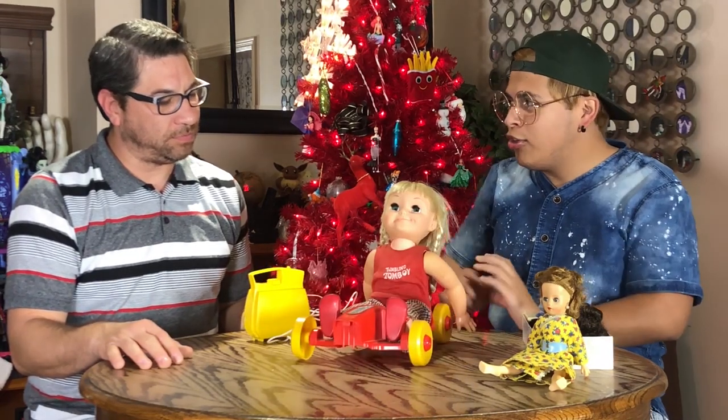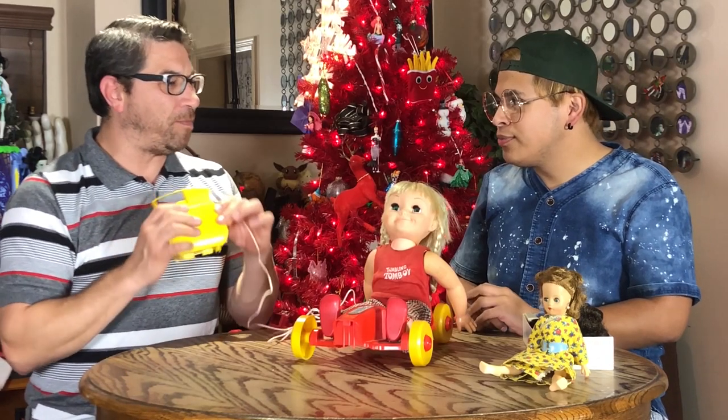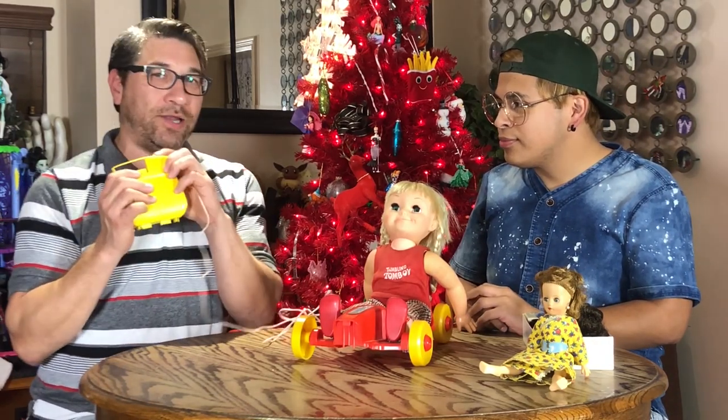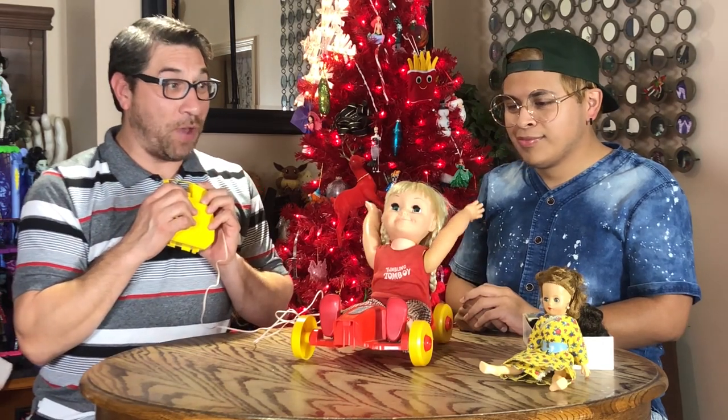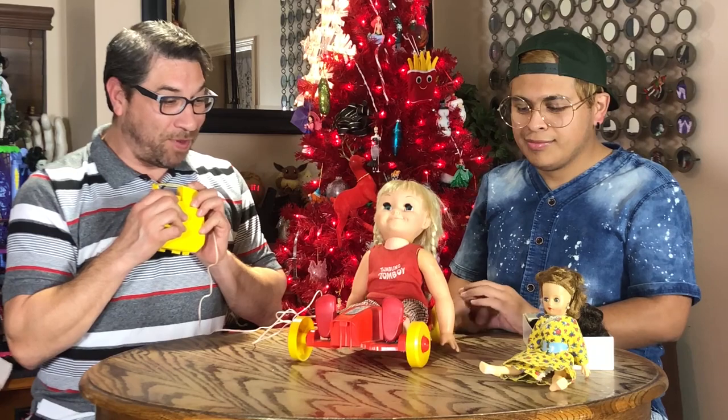Let Tim fire it up for you. Oh, this was her little purse. Let's show you real quick. I'm not sure why they gave her a pocketbook when she was a tomboy, but they had to do something girly, I guess. So let's go ahead and get it going. She goes flip around, and she's going to move her car. Move your car!